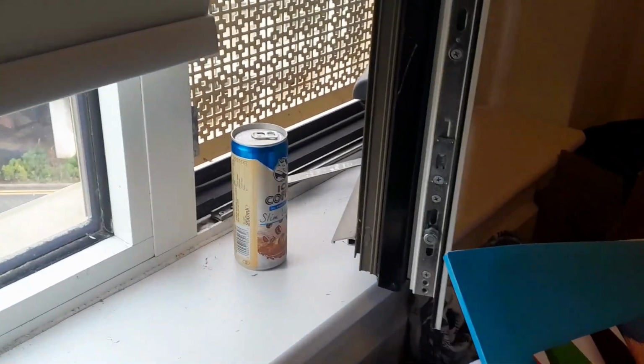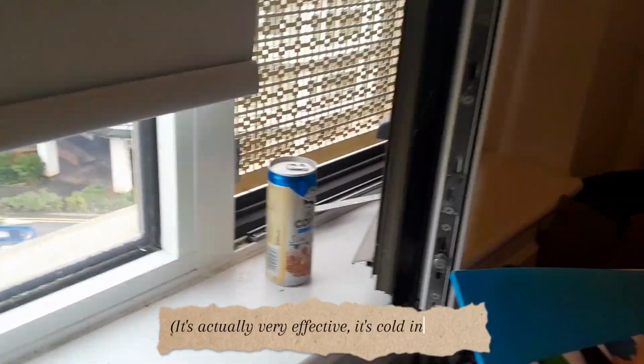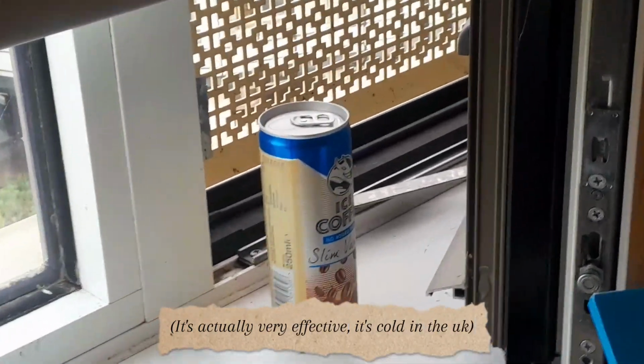Not sure how effective it is, but I always just keep my coffees by the window to try and keep them cold instead of having to go to the fridge to get them.